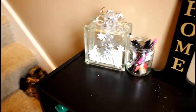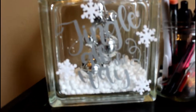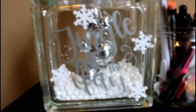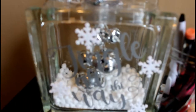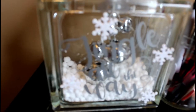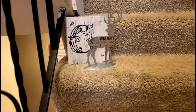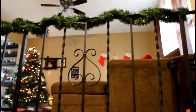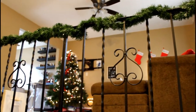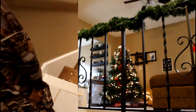So this is my entryway. The only thing that you really have is this here. It's just a glass block that says Jingle All the Way with snow and some jingle bells hanging in the middle there. And then over on the stairs, we just have this cute little reindeer. And then looking up at our banister, this is the upstairs. We just have the greenery there.